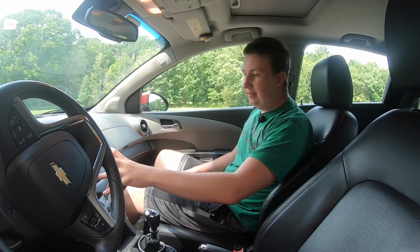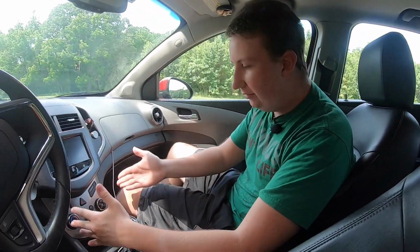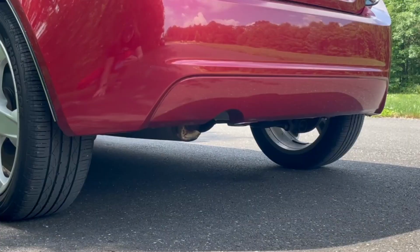You also get this nice touch screen in the center here, and of course, some actual dials for your climate control, which is fantastic. Dials are the only way to do climate control. So let's take it for a drive.